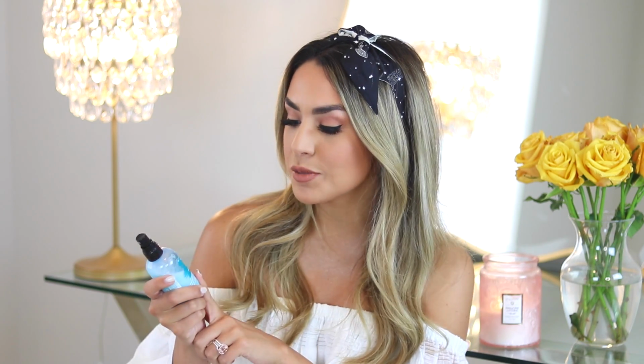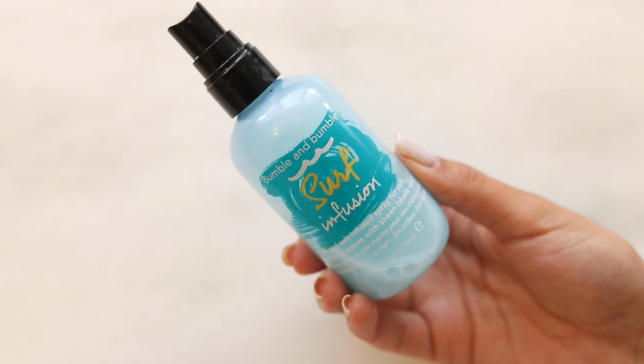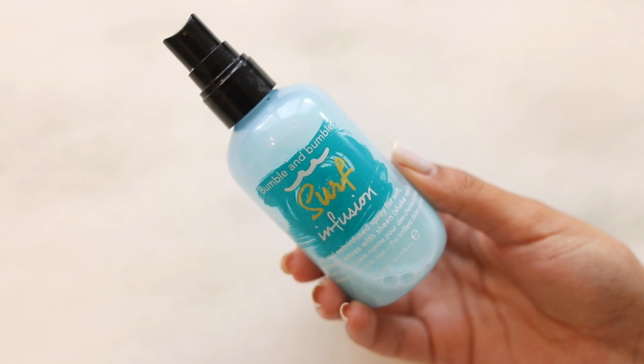I love a good, messy, beachy hair look in the spring and summer. I just think it looks effortless and cool, so I love a good salt spray. And this was my favorite from last year, so I just recently brought it out again. It's from Bumble and Bumble, and I know their sea salt spray is kind of a cult favorite, and it's really good, and I love it.